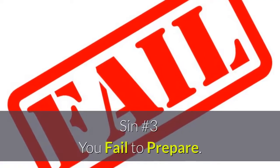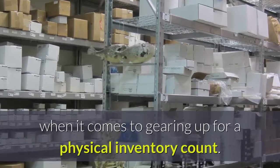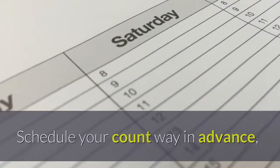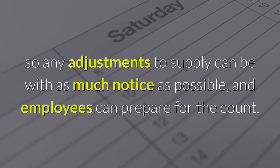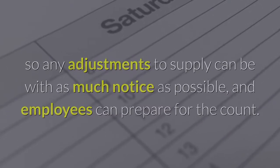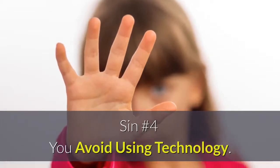Sin number 3, you fail to prepare. The old saying, fail to prepare to fail, couldn't be more appropriate when it comes to gearing up for a physical inventory count. Schedule your count way in advance, and let your customers, suppliers, and production team know about your plans, so any adjustments to supply can be made with as much notice as possible, and employees can prepare for the count. If you have time, try a practice run to help estimate the time and resources needed for the actual count.